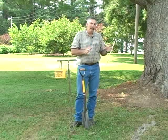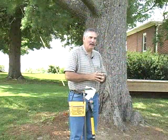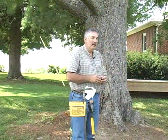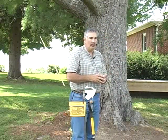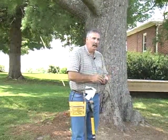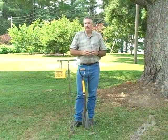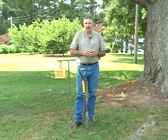Now, I hate to disappoint people, but actually there's really nothing wrong with the soils that we have here on the Plateau. They're actually a loam type soil. They're a nice combination of sand, silt, and clay, and really in terms of a growing medium, there's really nothing wrong with our soils here on the Plateau.